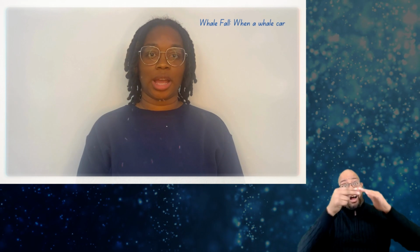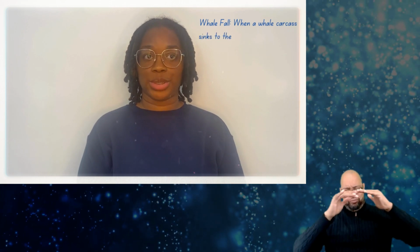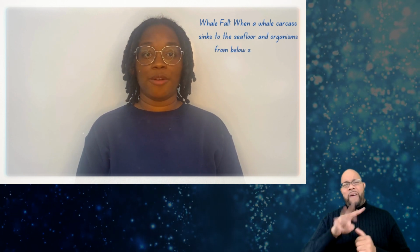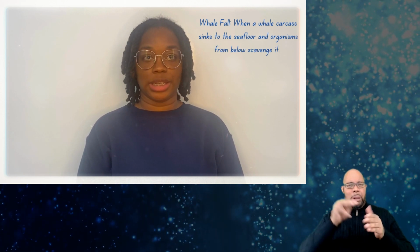Whale falls occur after a whale dies and has sunk to the abyssal zone, one of the deepest and darkest parts of the ocean, about 4,000 to 6,000 meters deep. To put that into perspective, that would be about 20 Eiffel Towers on top of one another. Much of this zone is undiscovered to humans due to its deepness.